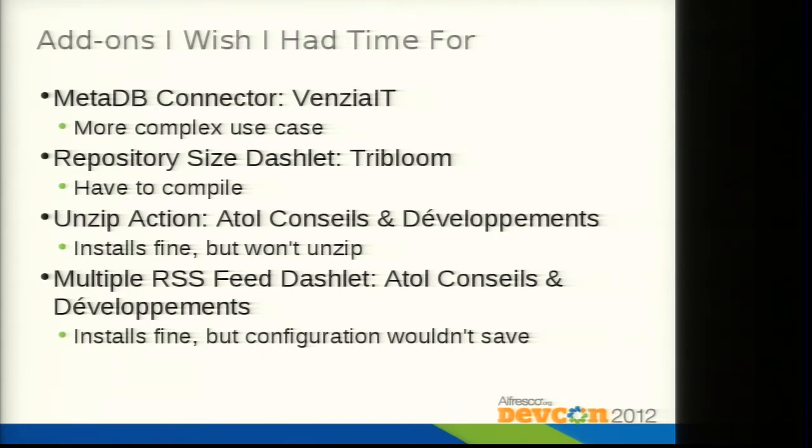The challenge is it's kind of a complex use case. You have to have your separate database, and to demo it, you have to have some metadata and put the connections in. It looks like a mature project. It looks well documented. I just ran out of time. So if I had more time, that would be in this presentation. If you have that sort of need, it's probably worth checking out.